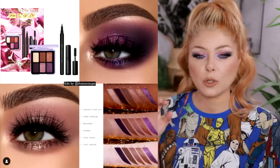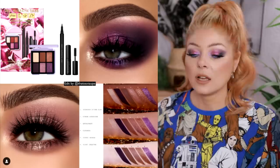I also saw that she was having a little bit of a package where you can get a kit with that mini eyeshadow palette that she came out with last year with the purples, a mini mascara, and I think an eyeliner. Again, I love these.